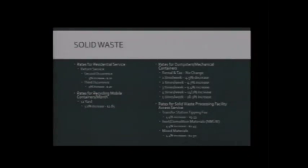And then solid waste. Rates for residential service for return service, bringing carts back, I believe, second occurrence would be about a 1% increase. Third occurrence also 1% increase, or 10 cents and 20 cents each. Rates for recycling mobile containers per month, specifically for the 12-yard container, we would propose a 3% increase, about $2.85.